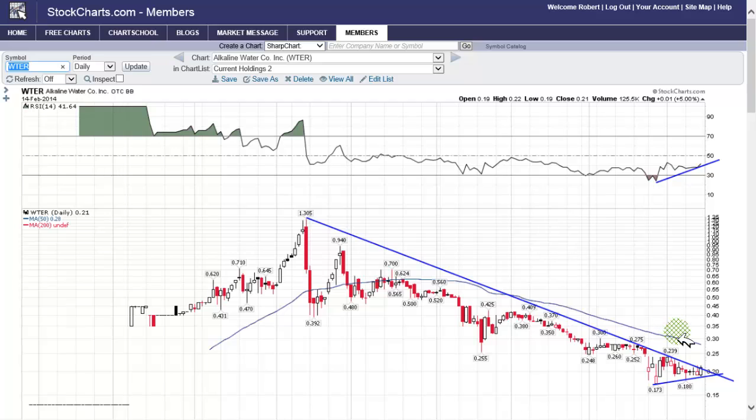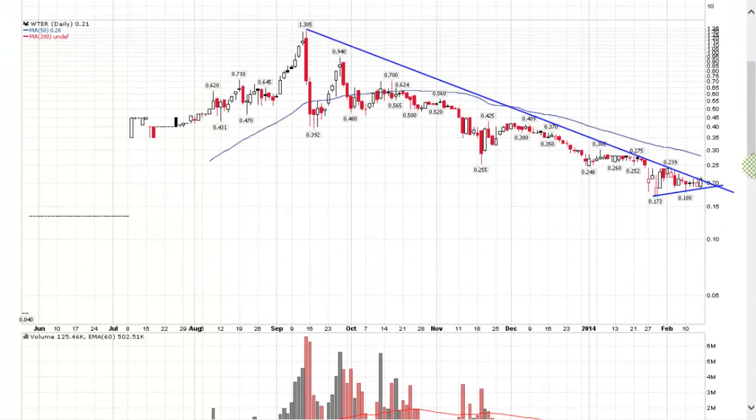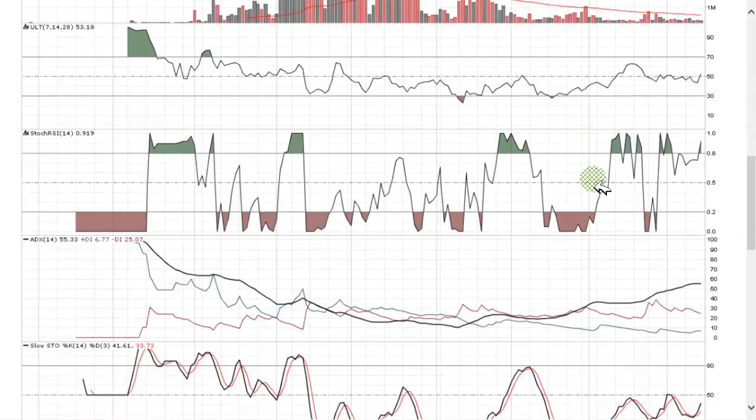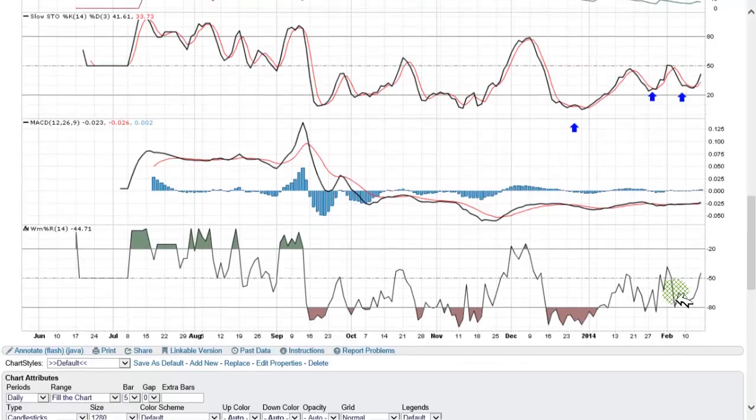So I would be a buyer of WTER, one tick above 22 cents per share. So at 23 cents per share, I would be a buyer. Or you could be a buyer of it now with a stop loss just below 17 cents per share. All the oscillators are making higher lows, very, very bullish.